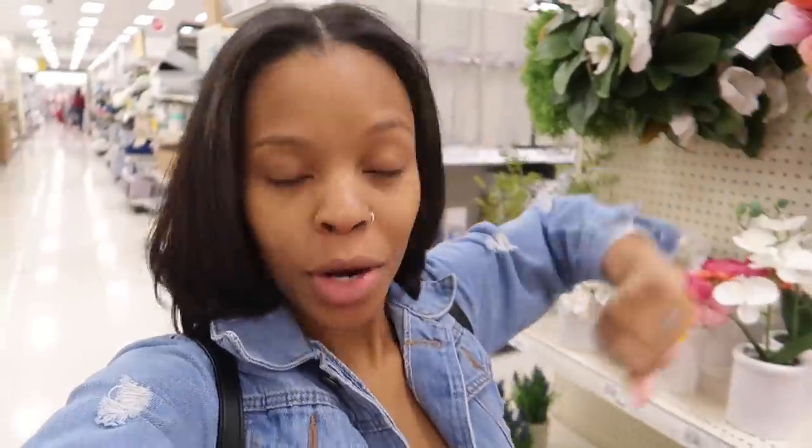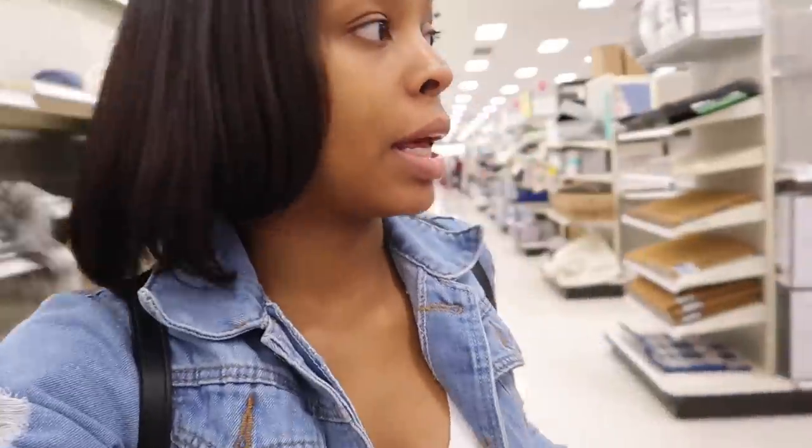So we are on a Target run. It is like so packed in Target tonight. Oh my God, I hate shopping when stores is packed and somebody in the aisle with you and you like trying to have your space. This was not a good time to come to Target. It's late. So y'all know how this go. But I'm trying to find some stuff.